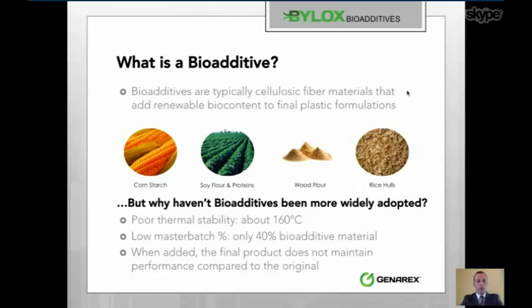The problems that other people have run into in the past is that with this long aspect ratio, the product doesn't maintain the same performance as its precursor. So if you use it as a resin extender, like BiLocks is intended to be used, it tends to embrittle the finished product. Also, bioadditives historically are not very thermally stable and generally can't be dispersed easily into different products. This is one of the things that really sets us apart and has made us very excited to introduce the plastics industry to both BiLocks and BiLocks HT.